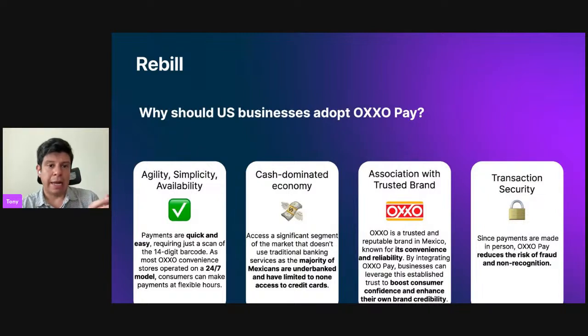Finally, that's why US businesses have been adopting OXXO Pay. Basically, it's agile, simple, and available. Payments are quick and easy, requiring just a scan of a barcode. Convenience stores operate on a 24/7 model, so consumers can make payments at flexible hours. As I mentioned before, this is a cash-dominated economy, as the majority of Mexicans are still underbanked and have limited access to credit cards. The association with a trusted brand like OXXO brings convenience and reliability, and this could enhance your own brand credibility within the Mexican market. And since the transactions are made in person, OXXO Pay reduces the risk of fraud and non-recognized payments.